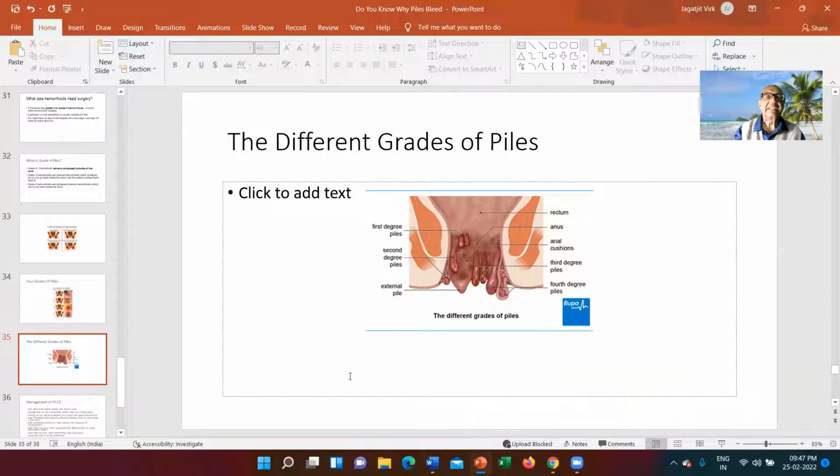These are again the same grades. This is first degree inside. This is second degree, a bigger one. This is external pile inside the skin. This is rectum. This is anus area. This is anal cushions here.